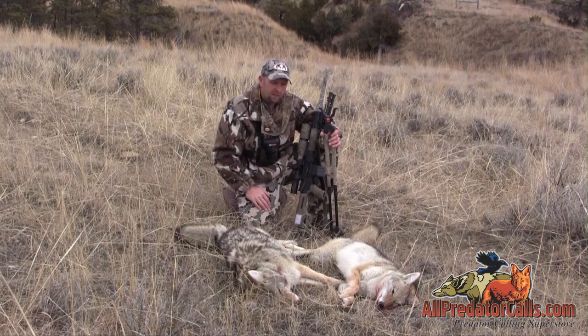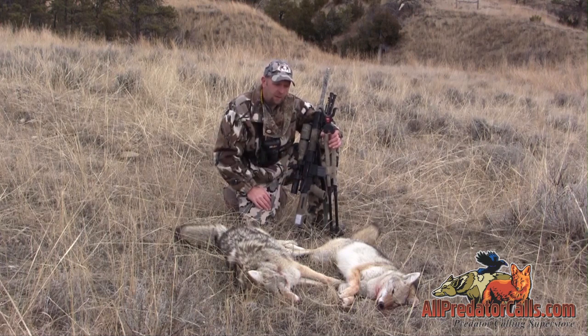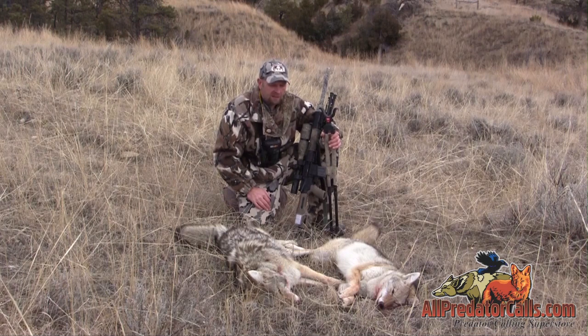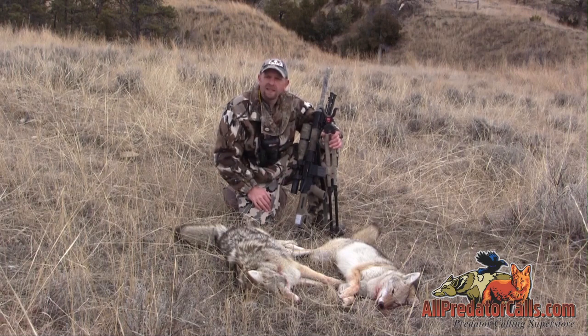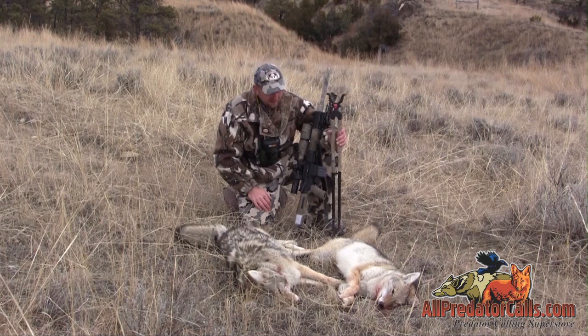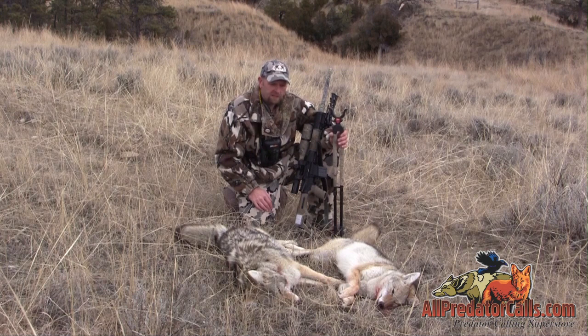This coyote was coming so cautiously to the call. He was just kind of crawling in. You can tell he's a young coyote, probably this year's pup. And so when he presented a shot, I reached down, turned the Vortex up to 16, got a good steady rest on the Bog Pod, made a good squeeze, and dropped that first coyote.